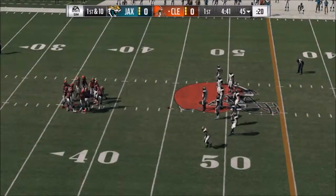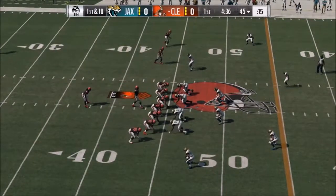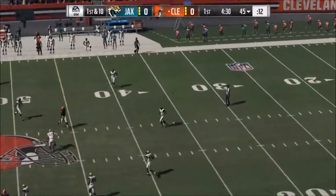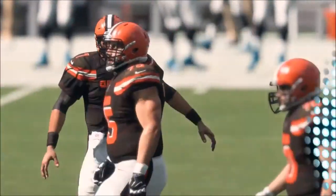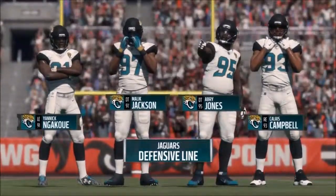Offense comes to the line now, 1st and 10. Kizer looking middle, and it's incomplete. That time they were looking for the former Auburn Tiger, Ricardo Lewis. And it's 2nd down. And time to take a look at the Jaguar defense.